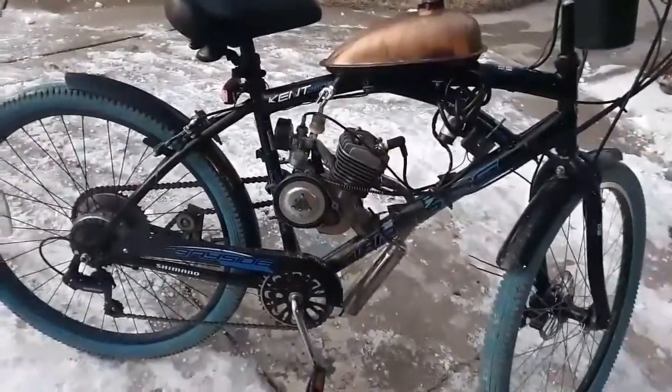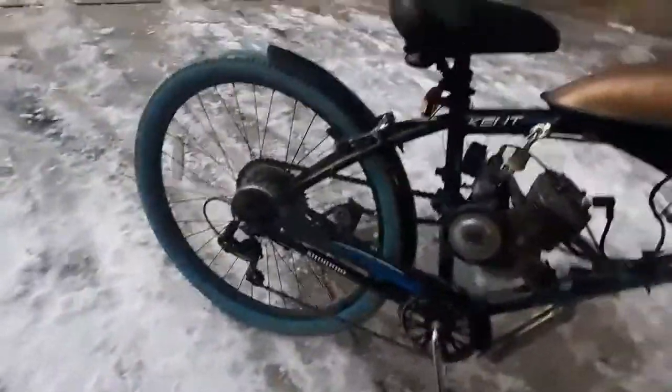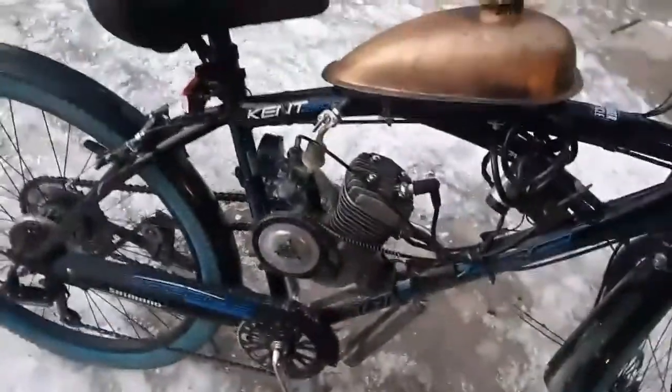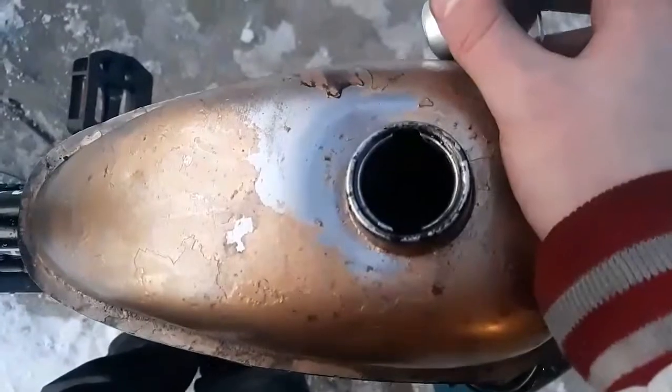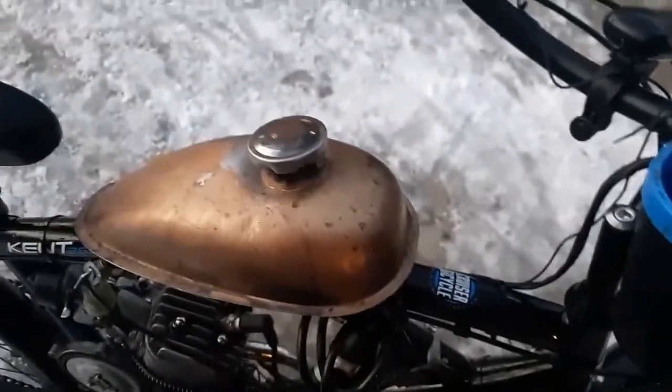But yeah, this thing's a really awesome bike. It's fun to drive. It's fast. It's loud. People call the cops on me all the time. But I haven't told you the holy grail that's in this tank. See that in there? Yeah, probably not. But that is 50% nitromethane. RC fuel. I know what you're thinking.